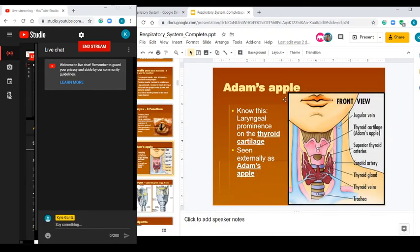So the Adam's apple, which is the thyroid cartilage, is up in here. It's seen externally as the Adam's apple, right? The thyroid gland is down here, kind of inferior to it, and we have our thyroid cartilage. It is more prominent on men, it seems, but you can feel that bump right in the midline. And also, when you swallow, you can feel it move. And if you look here, you can see these muscles that are attached to that.